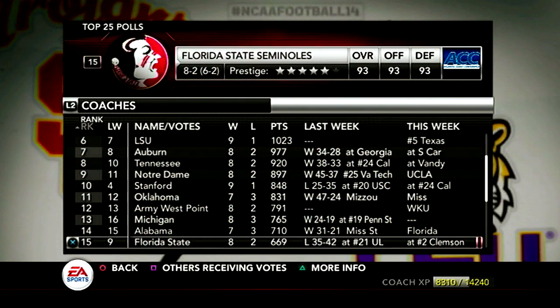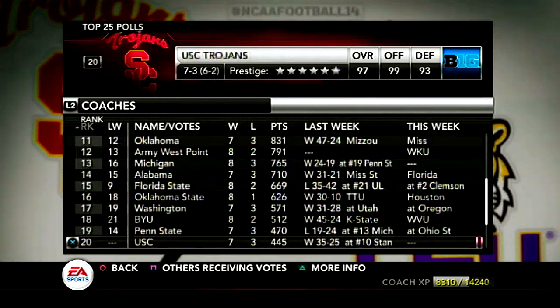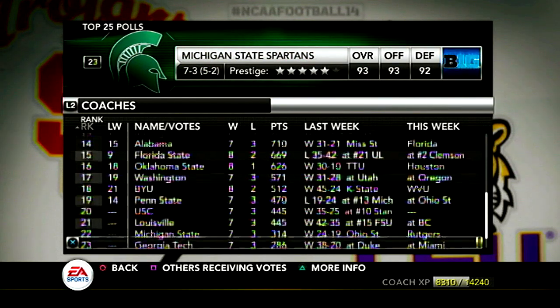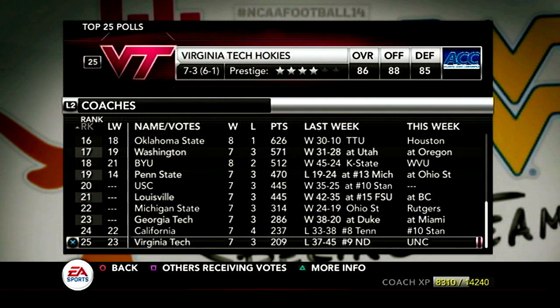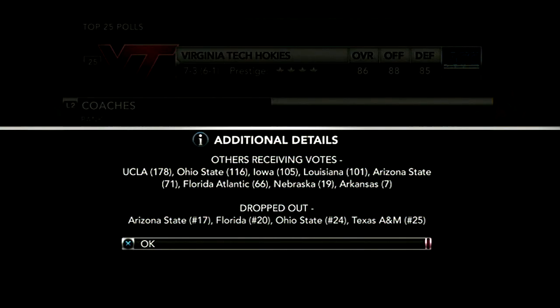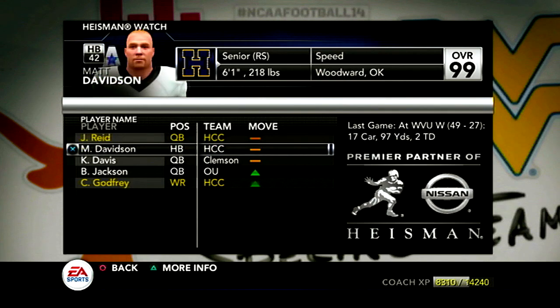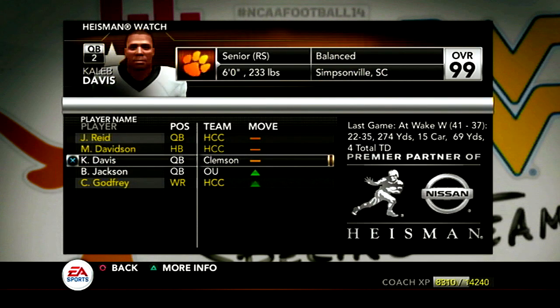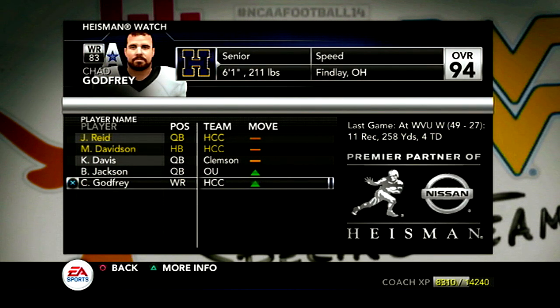Take a look at the top 25. Florida State dropped down quite a bit. They were up in the top spot. If you guys have not seen some of the games that we've been posting with them, they had a tough game against Louisville last week, losing that one. You see Virginia Tech at number 25, dropping 2 spots from 23. Take a look at the honorable mentions, the ones that dropped out: Arizona State and Florida. Arizona State was playing really well, and we will probably have to play them at some point in the Big 12 championship game, unless, I take that back. I would say Oklahoma State would probably be the favorite when it comes to the Big 12 South.